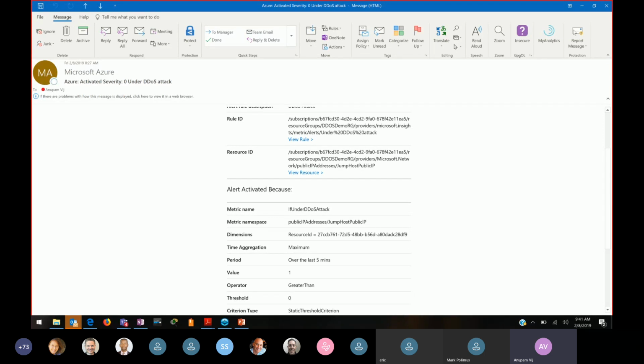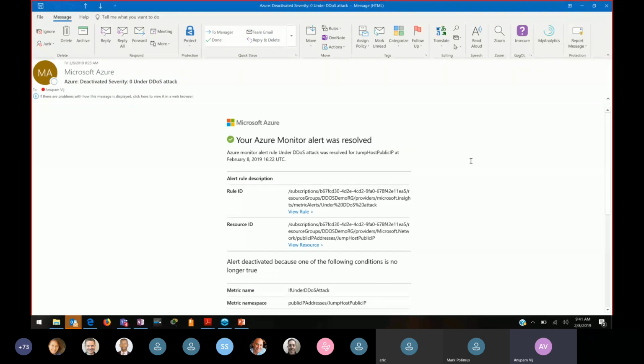We highlight the reason. Now, if the attack mitigation is resolved, so say the attack happened for a duration of 10 minutes, and then after that we remove the IP from mitigation, then we also resolve the alert. So we don't keep the alert open forever. You'll get another notification saying that the alert was resolved.